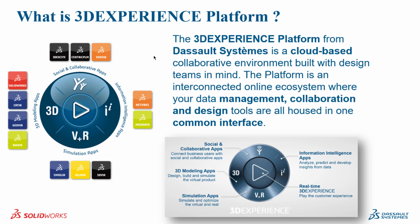So what exactly is this 3D Experience platform? That is the first question that arises if they don't know anything about 3D Experience. In short, it's a cloud-based collaborative environment built with the design team in mind. It has a single platform for our data, collaboration, and design and validation tools, all housed in a single common user interface. You can see here we have the 3D modeling tools and applications like SolidWorks and CATIA, and simulation tools like SIMULIA. We have the Innovia tools for collaboration and dealing with information intelligence, NetVibes and metadata. We have all these roles, and in these roles we have the applications related to the particular divisions. So this is a quick intro about the 3D Experience platform.